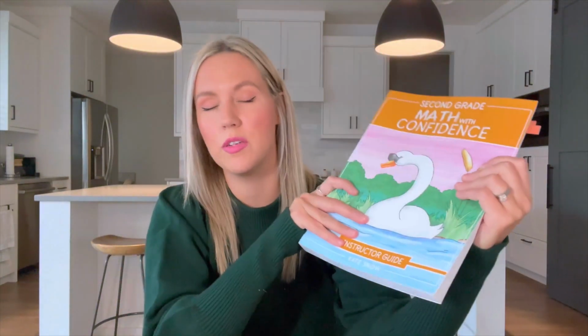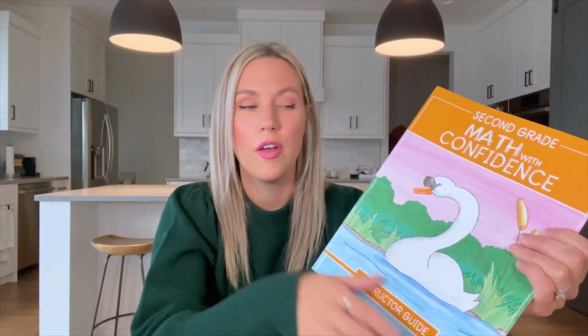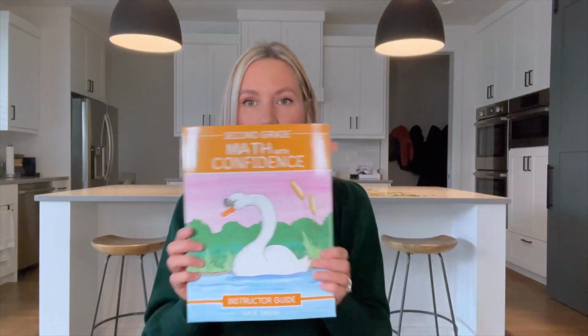Okay, math. My son is still working through Saxon, 8-7. And then we finished this. So what I did with my daughter is we did all second grade review, and it worked out so well. So she finished this entire second grade Math with Confidence book. And sorry, this isn't it. This is the teacher guide. But she is now super confident. That's funny, Math with Confidence, about math.